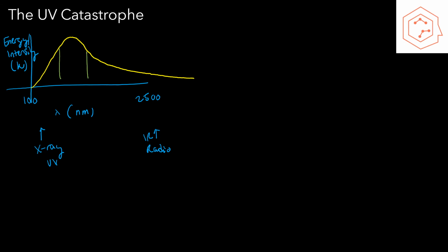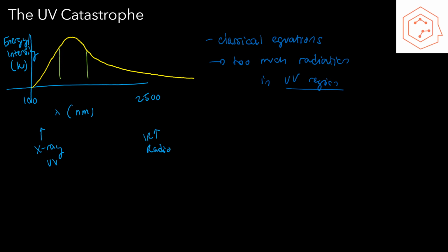Now, the problem was when they tried to model this trend using the classical equations, the equations they had previously that governed electromagnetic waves, they predicted too much radiation in the UV region. So when we tried to model this, what we'd get theoretically is that the energy would increase, and then when it nears the UV region, it would simply skyrocket up to infinity. And this wasn't possible experimentally. It didn't make any sense because energy had to be conserved, so you can't get infinite energy from nowhere.